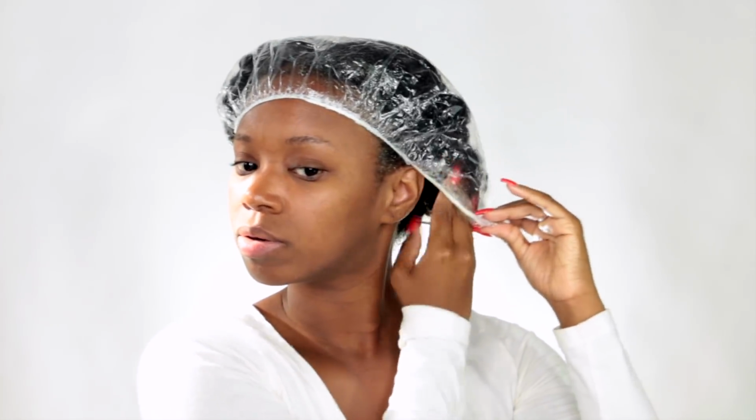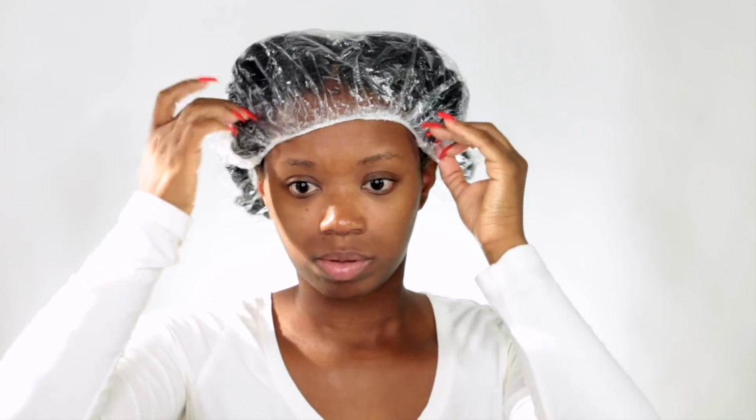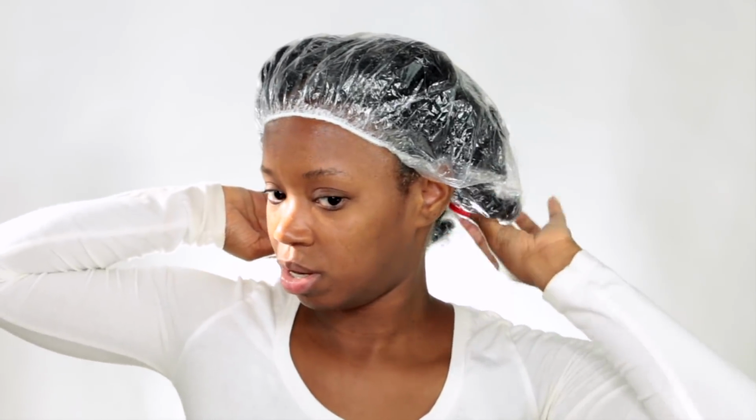Okay, so I'm putting this on my nape too. I'm trying to get rid of this. All right, I think that's good. But yeah, it feels definitely more like a treatment. The directions don't say put a plastic cap on, but it's just what I'm used to. That's just what I'm going to do.